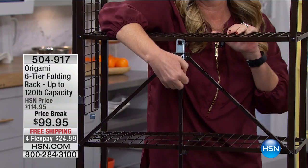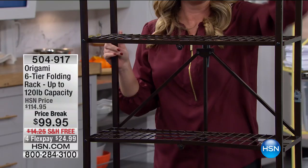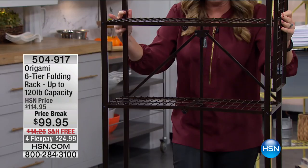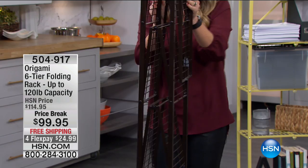This is the 6-tier storage rack. It's actually the tallest rack that we offer. So again, you are getting that vertical space, which a lot of times we don't use in our home. And we've taken the price down from $114 to $99. The 4 flexible payments expires tonight at midnight. It's under $25 to bring it home, and we're doing free shipping.